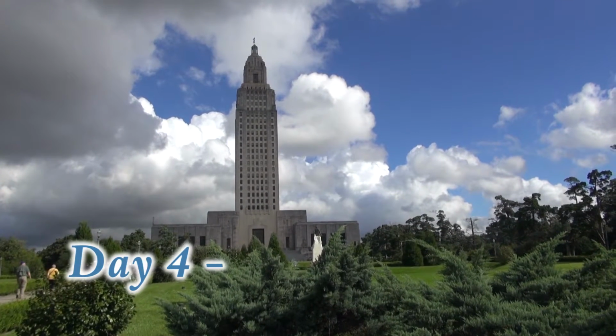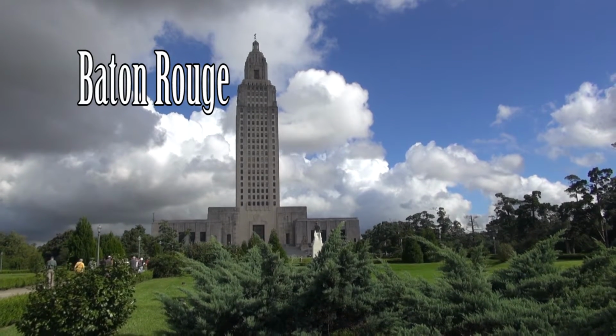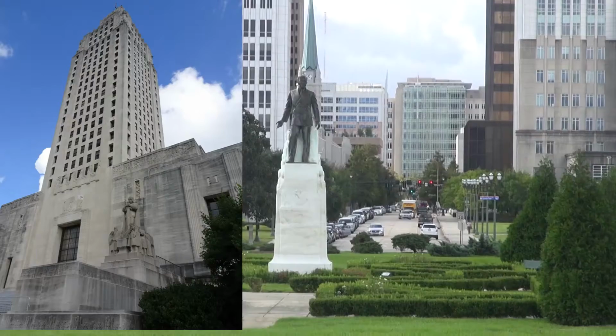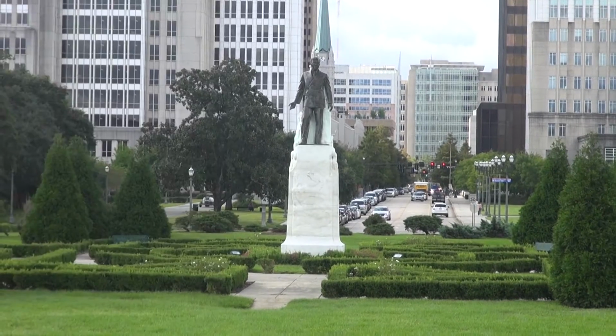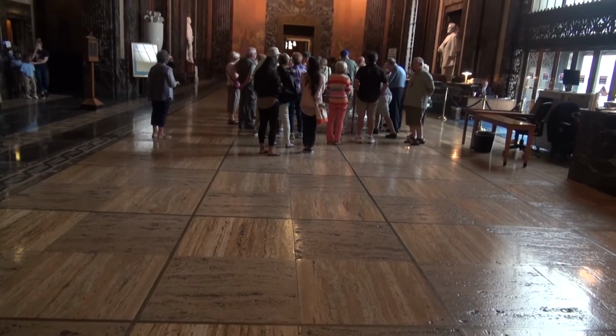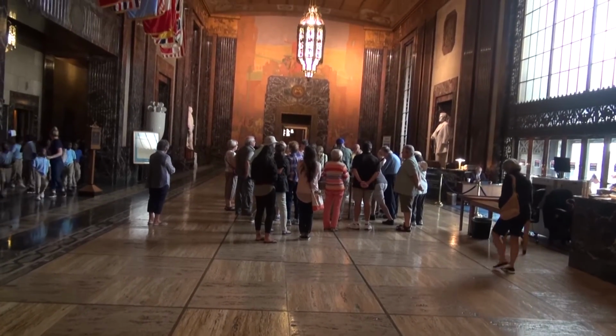Friday morning begins in Baton Rouge at the Louisiana State Capitol, the tallest capitol in the United States. The capitol was built by Huey P. Long in the early 30s. The style is Art Deco. The floors are lava from Mount Vesuvius.